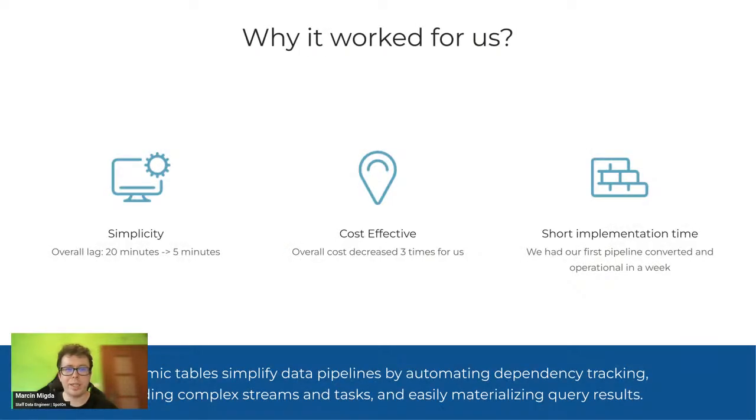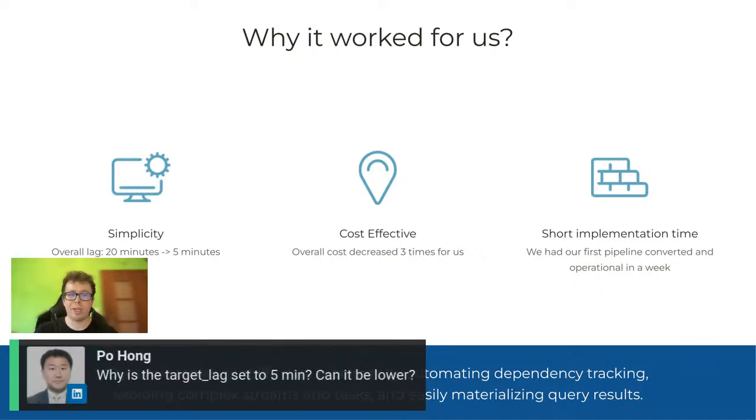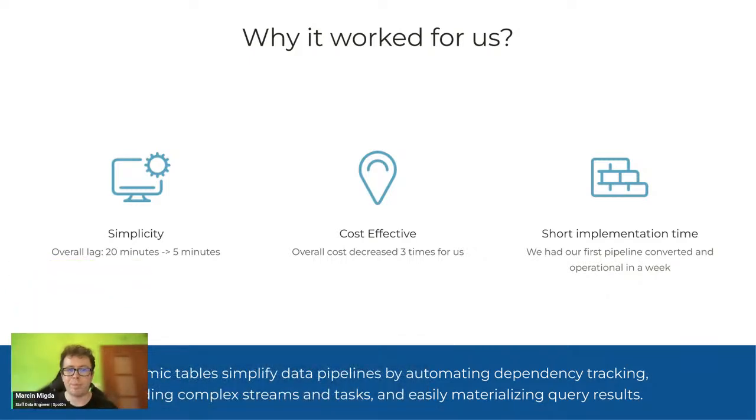But why did dynamic tables work so well for us? So first, simplicity. Our overall lag reduced dramatically from 20 minutes to just 5 minutes. We did extensive testing and found that it was possible to reduce the lag even further, under 2 minutes. However, this required a trade-off between latency and cost. With dynamic tables requiring a warehouse with a 5-minute target lag, it spends most of the time suspended, which brings us to the next point.